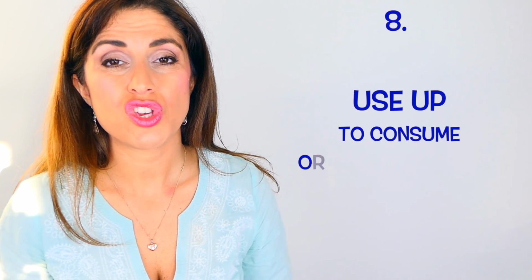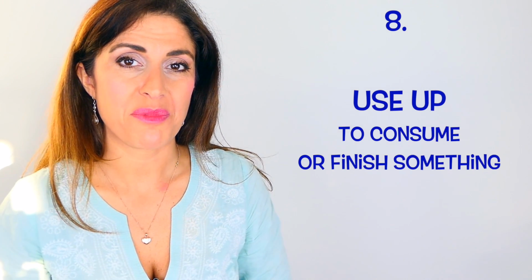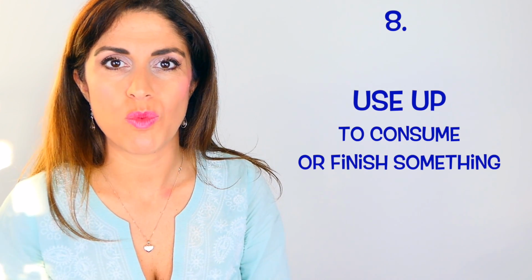Number 8, to use up. We've used up all the coffee. It means to finish and consume something. We used up all the fuel driving around looking for somewhere to park.